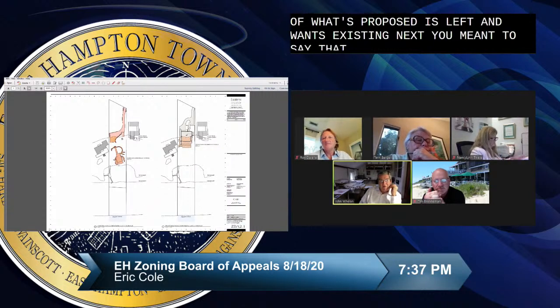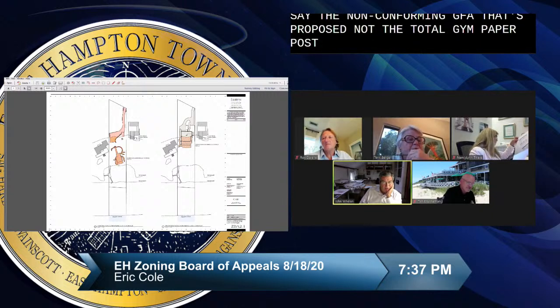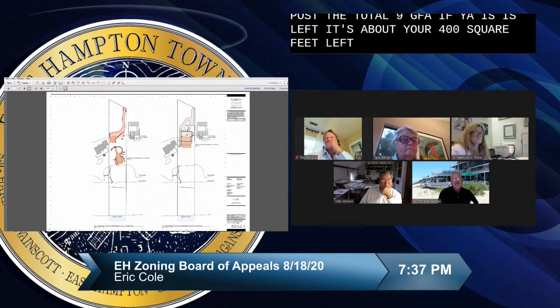You meant to say the non-conforming GFA that's proposed, not the total GFA proposed. Well, yes, the total non-GFA. Right. No, sorry, the proposed non-conforming GFA is less. It's about 400 square feet less. Right. Thank you, John.